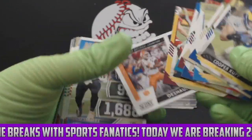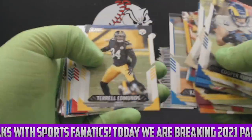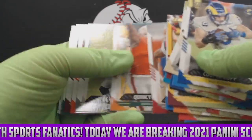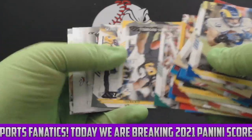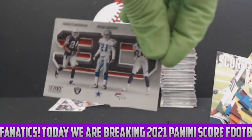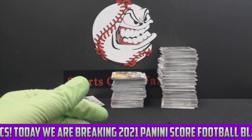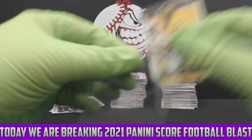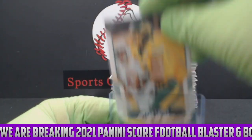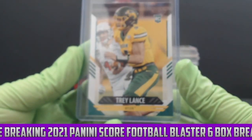John Bostic. Here's a Deshaun Watson. Alvin Kamara. Myles Garrett. Joe Namath. Here is another multi-team. And then for the San Francisco 49ers, we have a Trey Lance rookie card for the 49ers. Mark W. Trey Lance.